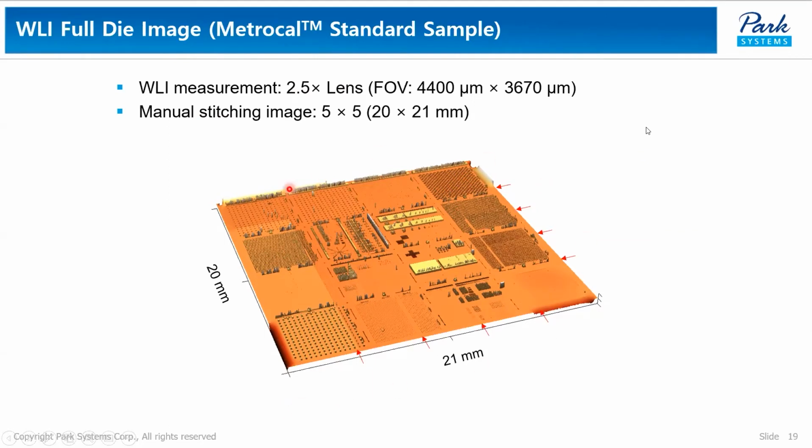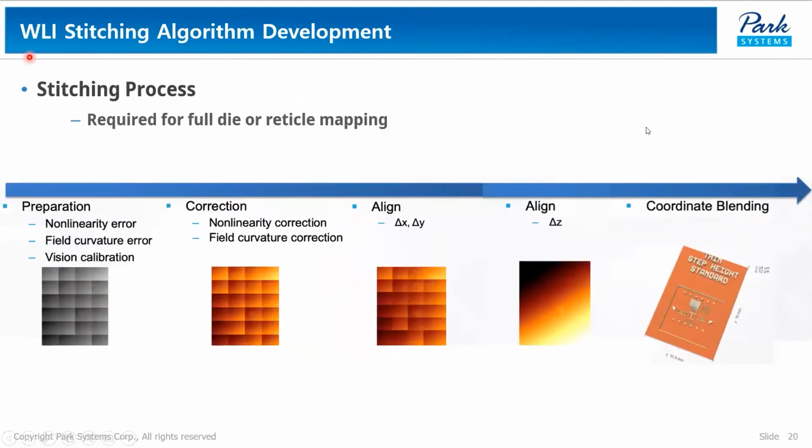However, minimizing errors in stitching is not so easy. Therefore, we have been working on developing an automated stitching process and calibrating WLI data with the AFM data. This is the essential process required for full die or reticle mapping. A die in the context of integrated circuits is a small block of semiconducting material on which a given functional circuit is fabricated. A reticle, on the other hand, refers to a single layer of a pattern that covers a small portion of the wafer. A reticle usually contains a series of dies.